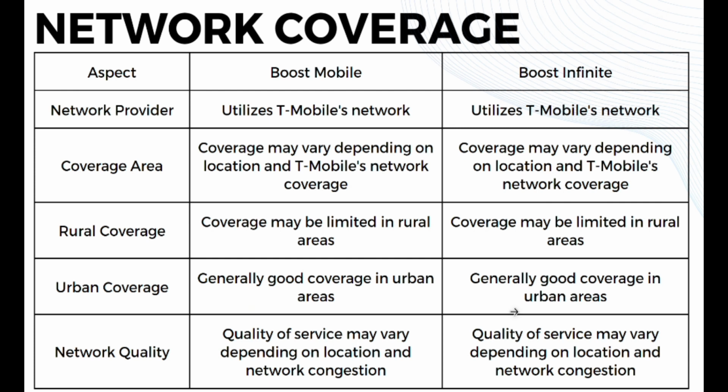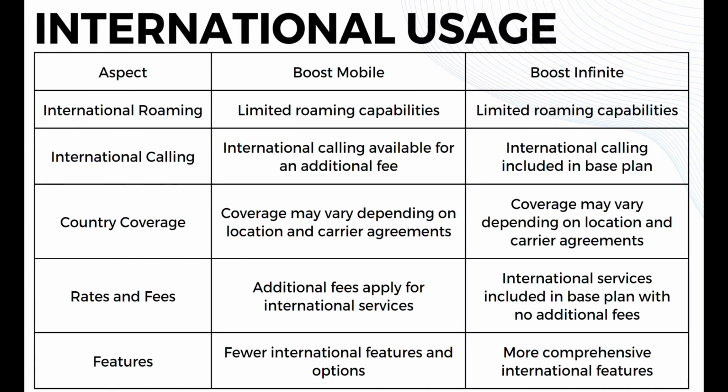And also in terms of network quality, Boost Mobile and Boost Infinite have quality of service that may vary depending on location and network congestion. And now moving on in terms of international usage, as you can see on this table, in terms of international roaming, Boost Mobile offers limited roaming capabilities, while Boost Infinite offers limited roaming capabilities as well. And in terms of international calling, Boost Mobile offers international calling available for an additional fee, while Boost Infinite has international calling included in the base plan.